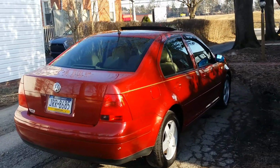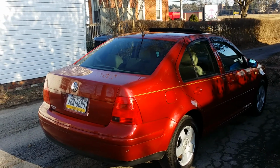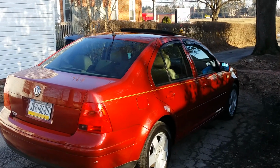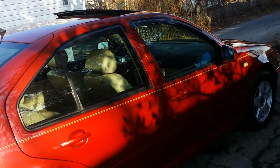But it runs really, really good. Engine and transmission, I could say they're 100%, because the car runs really, really good. And like I said, I bought it from the guy about 2 weeks ago.